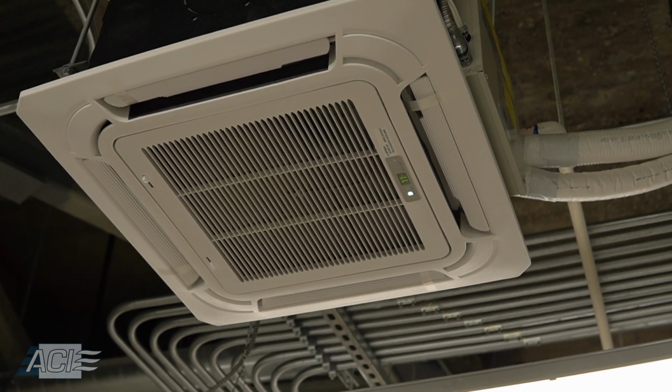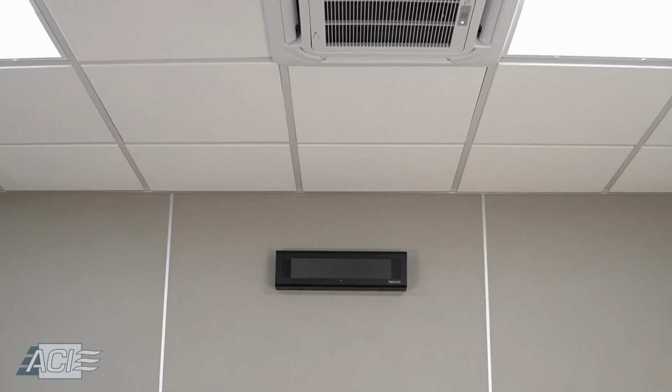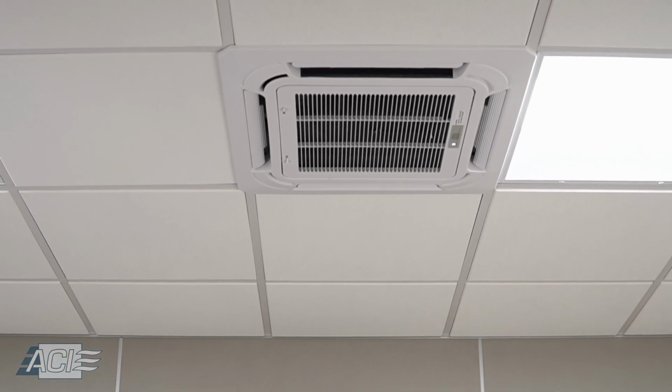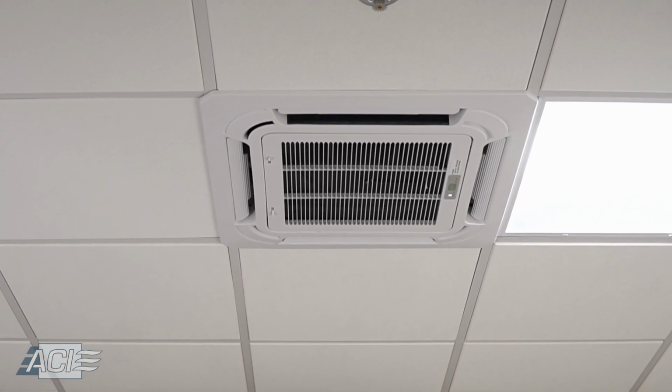Indoor units in the VRF system distribute air into individual rooms within the building. This is an indoor cassette unit from Carrier. A few reasons you'd want a good indoor unit like this is it allows for flexible installation, and it doesn't have ductwork. And when you don't have ductwork, the system becomes more efficient.